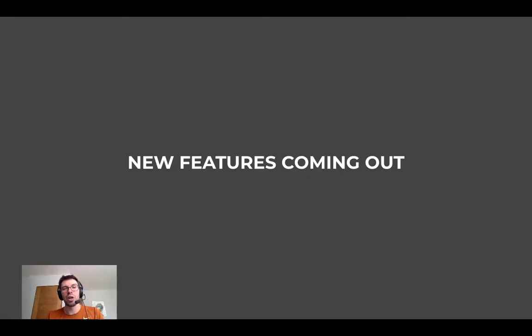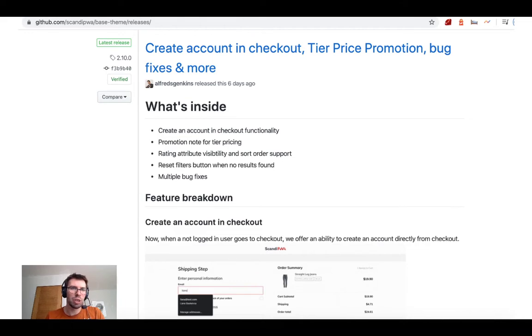And of course, new features are coming out. As already mentioned, last week we had a new release. So 6 days ago, we released ScandiPWA 2.10 with several new features like creating an account in checkout, promotion note for tire pricing, rating attribute visibility and sort order support, and a reset filters button now available when there are no results found. Also, we have fixed a lot of bugs.